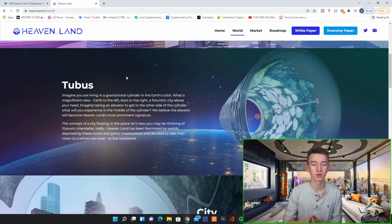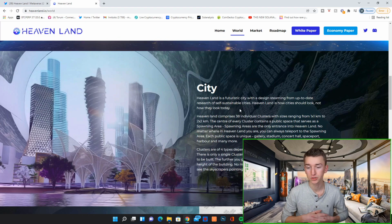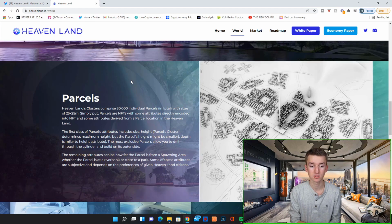Imagine you are living in a gravitational cylinder in the Earth's orbit. And then you have Heavenland is a futuristic city with the design stemming from up-to-date research of self-sustainable cities. Heavenland is how cities should look, not how they look today. And basically Heavenland's clusters comprise 30,000 individual parcels in total with sizes of 25 by 25 meters.